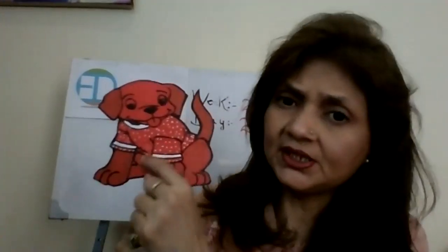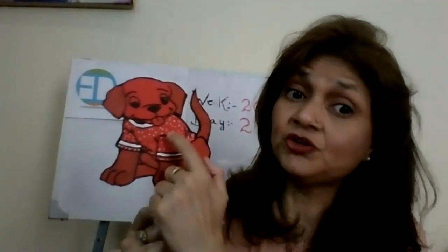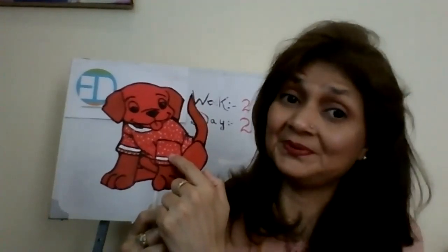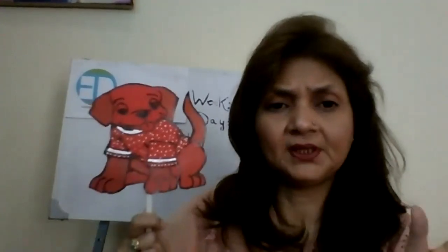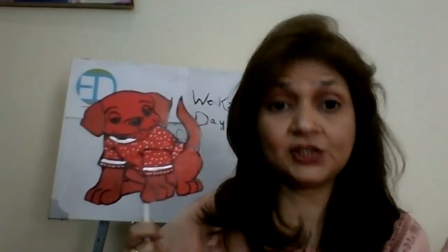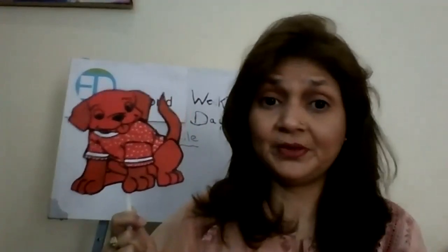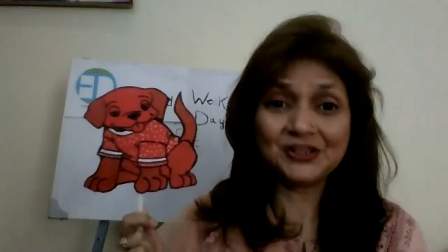Now, can you see this dog wearing something? So it's wearing a dress, it's wearing a shirt. So can dogs wear shirts like that? No, they can't. You can just wrap it up with some cloth, or stitch some clothes for a dog if you have a pet dog, otherwise they don't wear clothes. As you know, animals don't wear clothes, isn't it so?